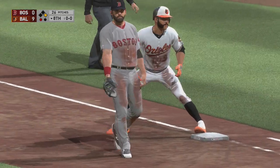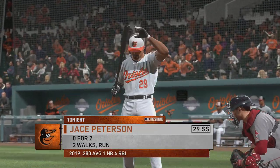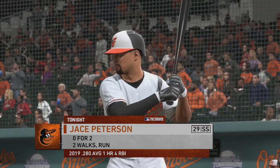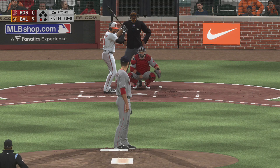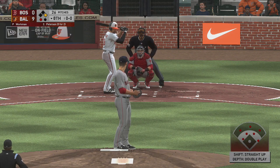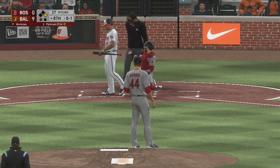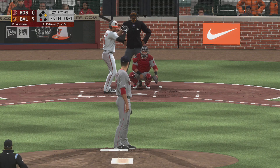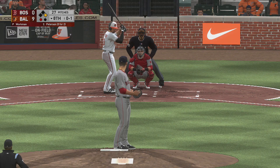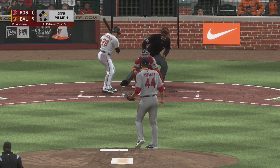The batter, the shortstop, Jace Peterson. Riding in once again, Jace Peterson. He started out the evening 0 for 2 so far. First pitch on its way. Just able to get a piece of that for strike 1. Morales leads off first with 1 away. And it's 1-1.